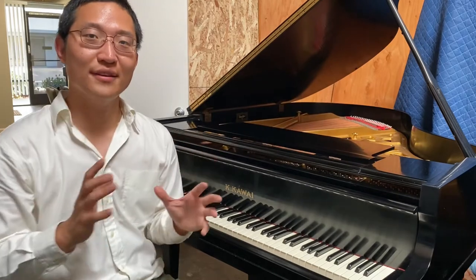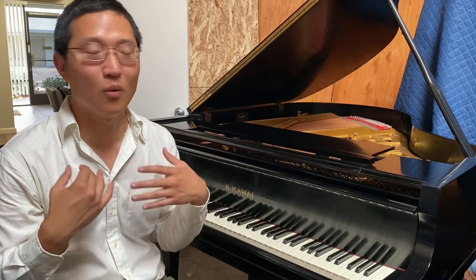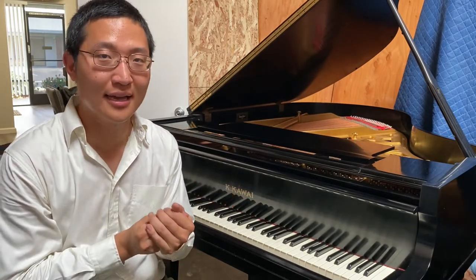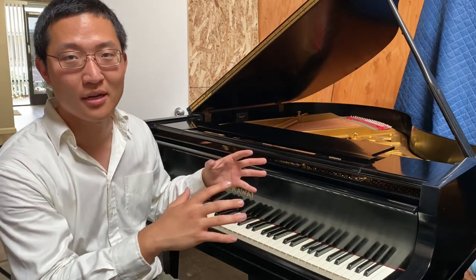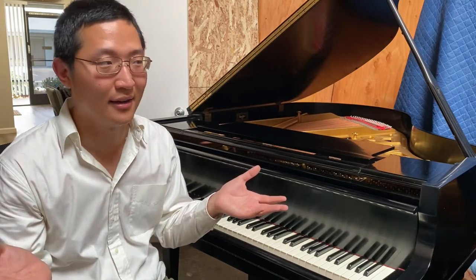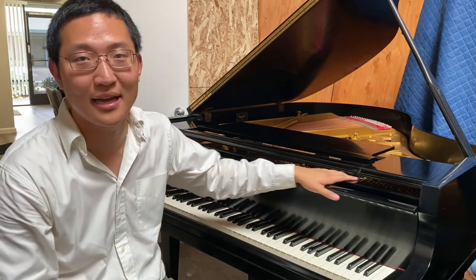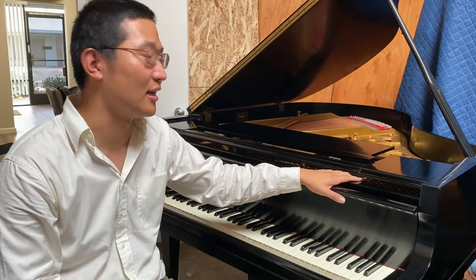So this 550 was manufactured in 1969, which is in a very rare, well-kept condition. And at that time, KAWAI built all the parts out of wood instead of what they later called carbon fiber, which is plastic. But in this piano, all the parts are built of wood, so it's very, very solid quality.